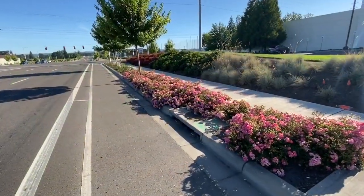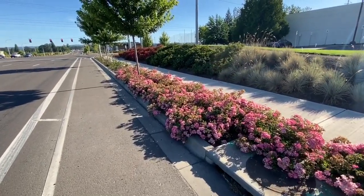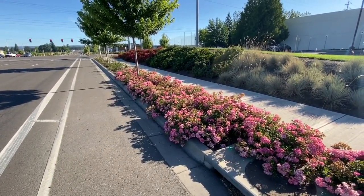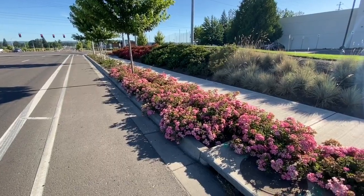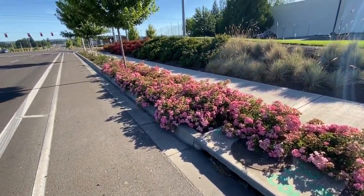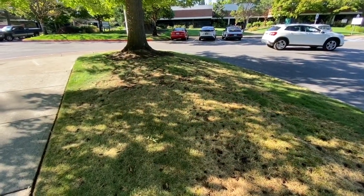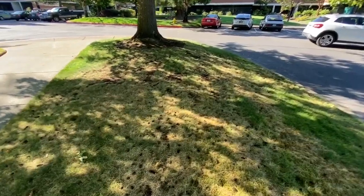Parking strips are challenging places, as we've talked about, to grow lawns, so using shrubs are a great alternative. This is way more attractive than it would be if it was a lawn challenged by the growing trees. This area under a tree is struggling with competition with roots and is a great location for lawn conversion of some kind.